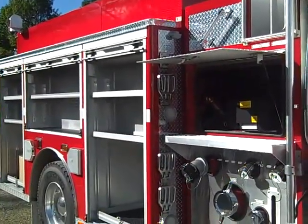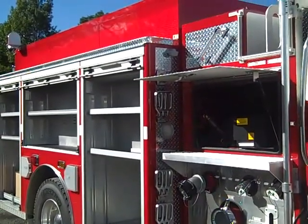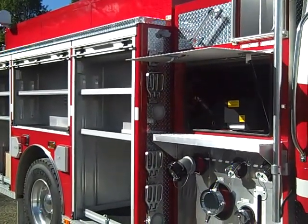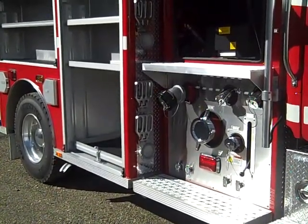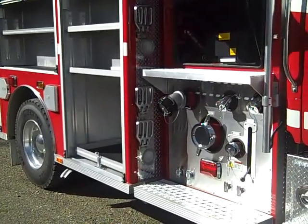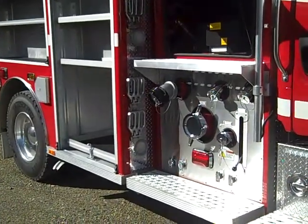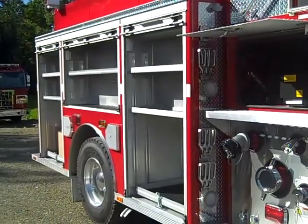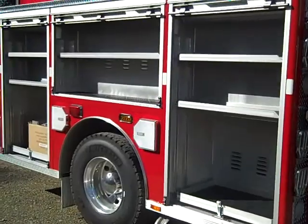On the right side of the body, on the pump house, there is a door access to access the inside of the pump house. There is a step in the middle area to gain access to the cross lays. On the pump panel there is a 4-inch right side discharge, 2 2.5s, 1 6-inch not gated inlet, and a 2.5-inch gated inlet, along with the drains and a flasher. There are steps at the front of the body to gain access to the upper portion. The body is identical to the left side.